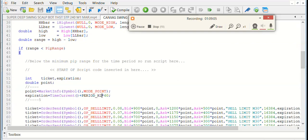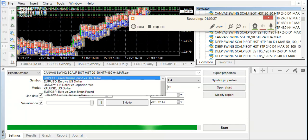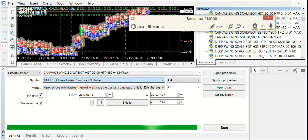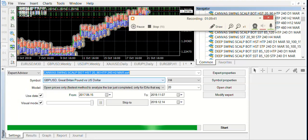And this is not a hard take profit either, so you have to rename this soft. But for the moment, it's about how long the tickets last. So we're going to run this guy and see what we got. Oh. Okay, wait for it to compile. Okay, so I'm going to go H2. This could be harder than real trading. Start.